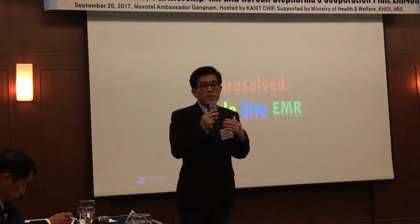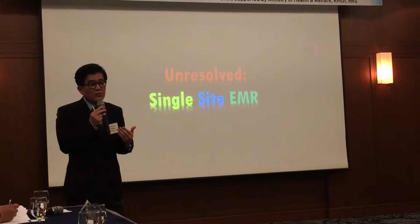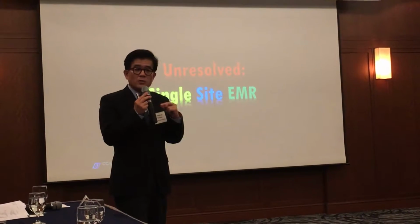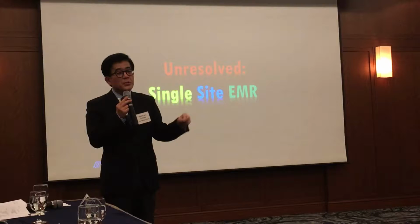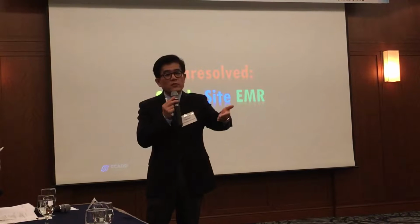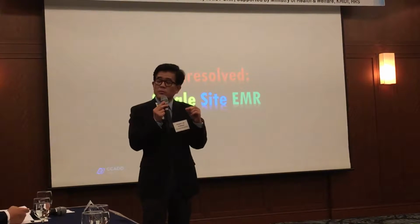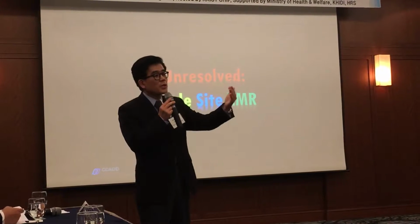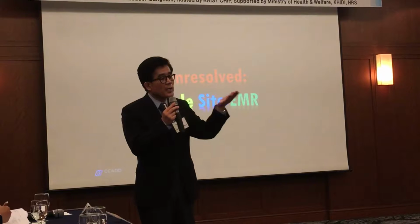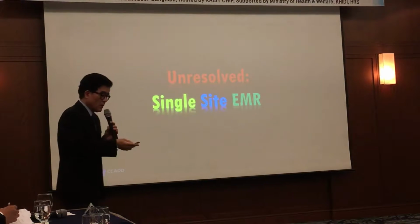there are a couple of issues that have not been resolved yet. One of which is that basically we have to deal with a single-site electronic medical record system. But if we really want to make this kind of system work efficiently and beautifully as we intended, it has to be expanded to other hospitals and other sites. In other words, we have to deal with not a single electronic medical record system. Instead, we have to go beyond more than one EMR. Or you may want to say that it can be an EHR, in other words, electronic health record, whatever the name is.